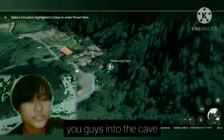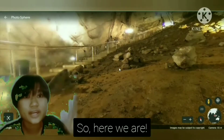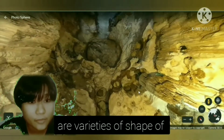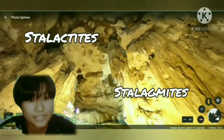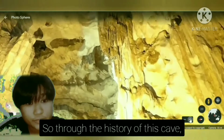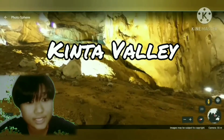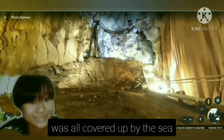Right now I'm going to bring you guys into the cave. So here we are, most probably standing in the cave right now. We can see here there are varieties of shapes of stalagmites and stalactites. Through the history of this cave, before it was formed, this whole place known as Kinta Valley was all covered up by the sea.